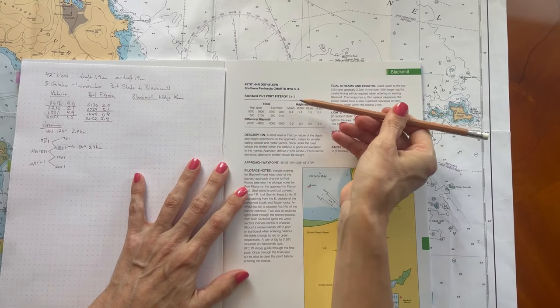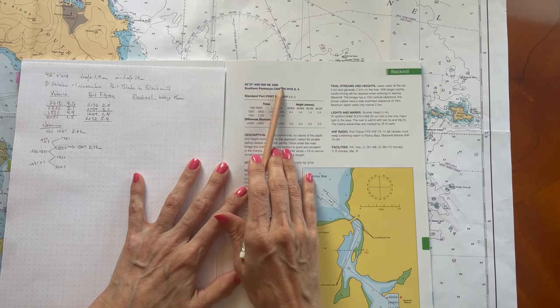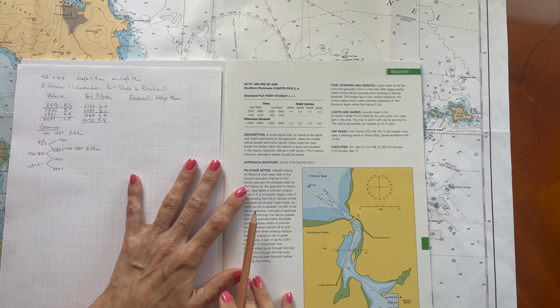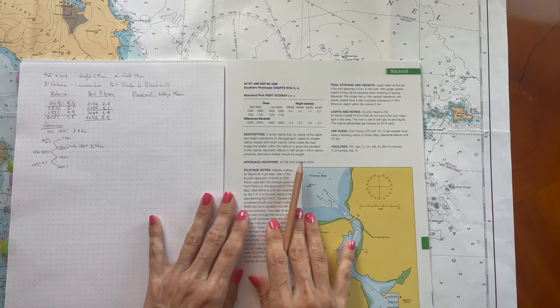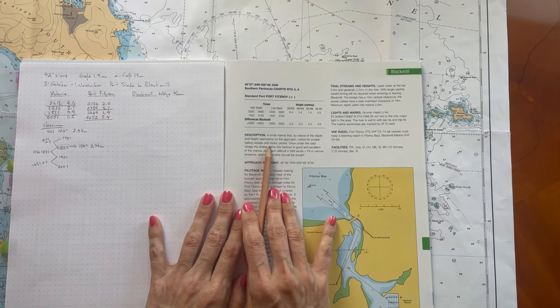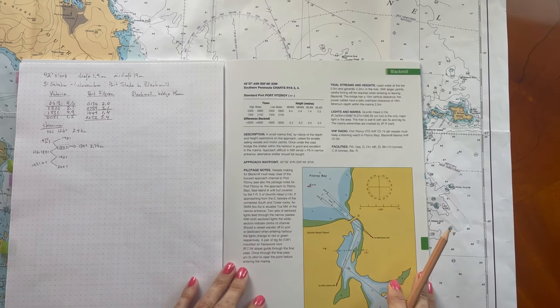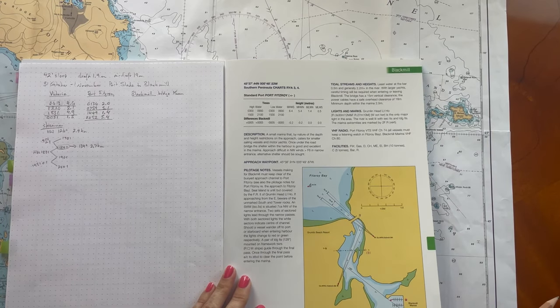Standard port is Fitzroy, and we find that information, that direction in the book. We have the coordinates for this, and it's in the southern peninsula, which means that after we do our times, we have to add an hour because we're effectively in European time. A small marina that by the nature of depth and height restrictions on the approach caters for small sailing vessels and motor yachts. Once under the road bridge, the shelter within the harbor is good and excellent in the marina.